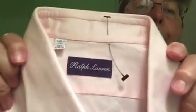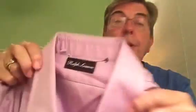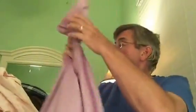And then finally, Ralph Lauren Purple Label. If you can see that, these are also $4. Purple Label, size 17, French cuff shirts. This one is pink, and this one is purple. And excellent condition. These are probably at least $50 each. So I think we had a pretty good week.